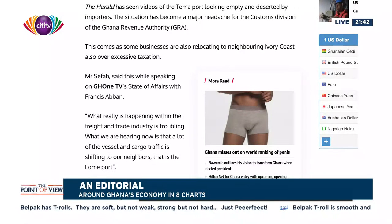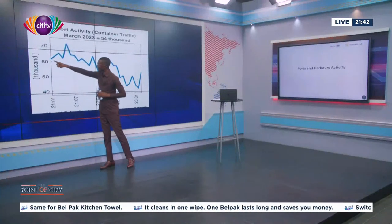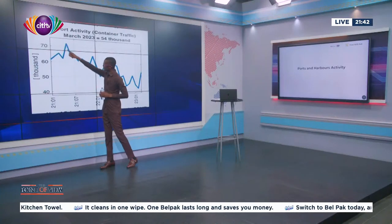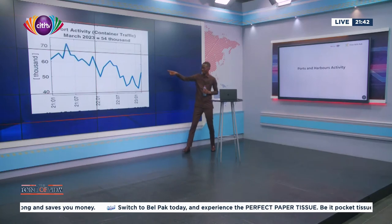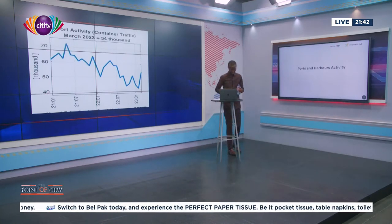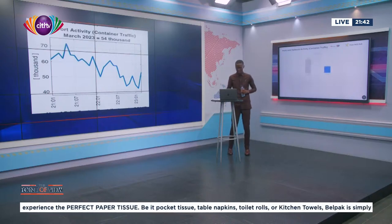What really is happening within the freight and trade industry is troubling. What we are hearing now is that a lot of the vessels and cargo traffic is shifting to our neighbors. That is the Lome port. And by the way, if you look at this, January 2021, a little over 60,000 tons goes to about 71,000 tons by June, and it's coming down. So that's the port situation. Now, what does the story say?